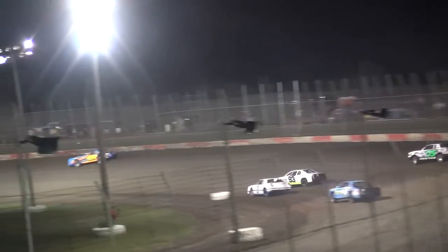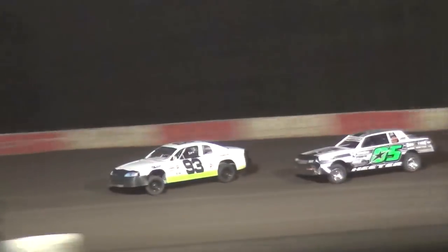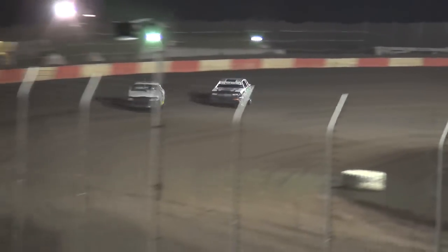Austin O'Neill drops to the low side. Something could be amiss on the one. It is something amiss on the one. I saw it ever so slightly, a puff of smoke out of that car. So, tough break for Austin O'Neill as Brett Heater now moves into the third spot. O'Neill retires to the infield.